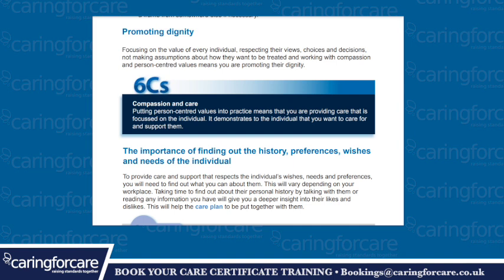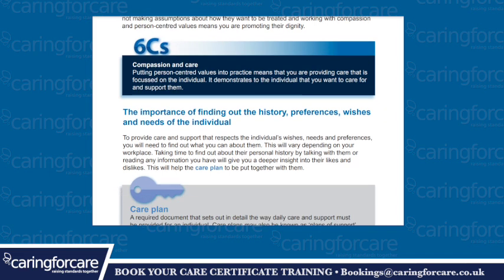Promoting dignity. Focusing on the value of every individual, respecting their views, choices, and decisions, not making assumptions about how they want to be treated, and working with the 6 C's. Compassion and care. Putting person-centered values into practice means that you are providing care that is focused on the individual. It demonstrates to the individual that you want to care and support them.